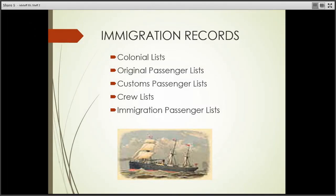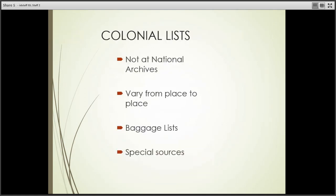Immigration records generally consist of colonial lists, original passenger lists, customs passenger lists, crew lists, and immigration passenger lists. Colonial lists are not kept at the National Archives. The Port of Philadelphia had good record keeping during the colonial period. The main part of these records were baggage lists, which began in January of 1800. These were done primarily by cargo vessels to exempt paying duty on personal belongings.